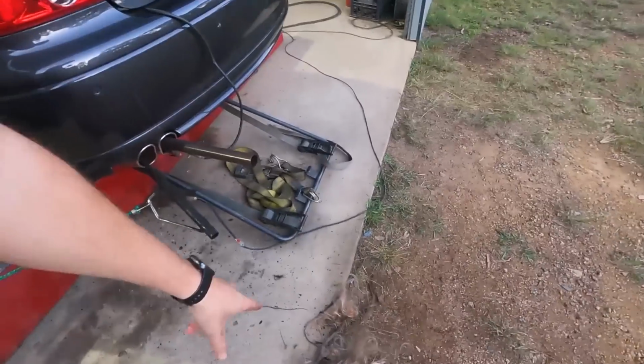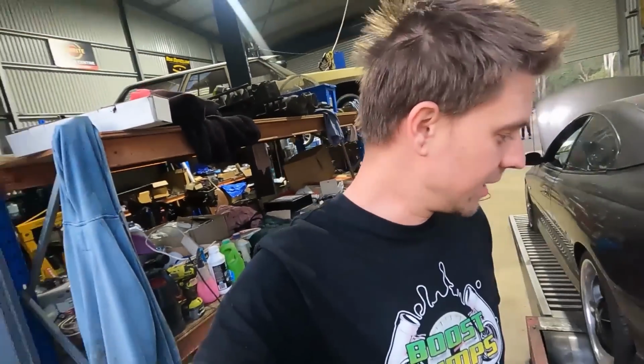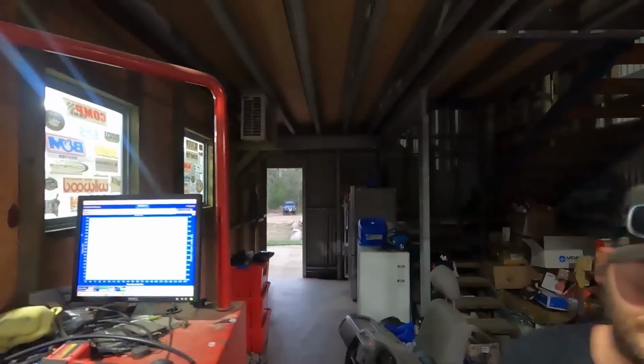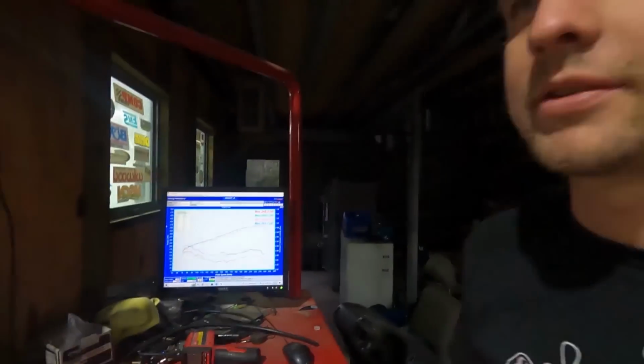Rightio guys, so as you might have been able to see, it's not very happy, this muffler. It's blown out a heap of the packing. But anyway, as we expected, the exhaust on this thing's holding it back, hugely holding it back. So we ended up 360, that's all she's gonna do. You know, 362, 363, 361, so that's all it's gonna do with this exhaust on it.